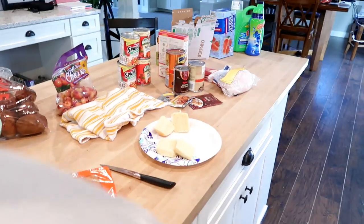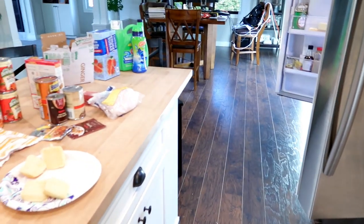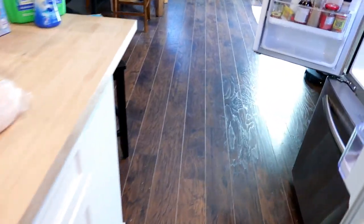All right, so it is now about 2 o'clock and I finally got my meal plan and my grocery list made for the week. So I'm at Hy-Vee right now. I'm gonna run in and grab my groceries quick and then head back home. All right, it's much later now. It's almost 6 o'clock and I'm gonna change my dinner plans for tonight.